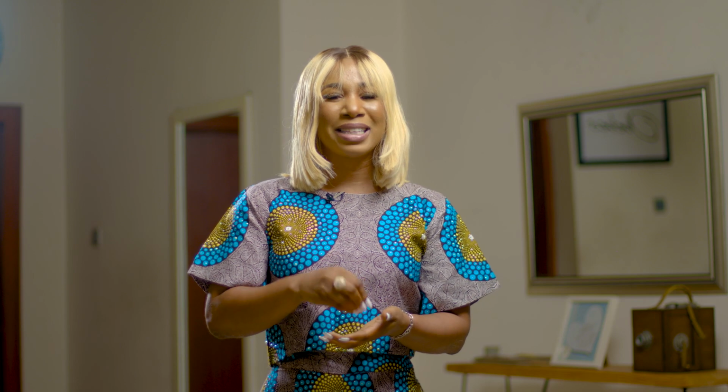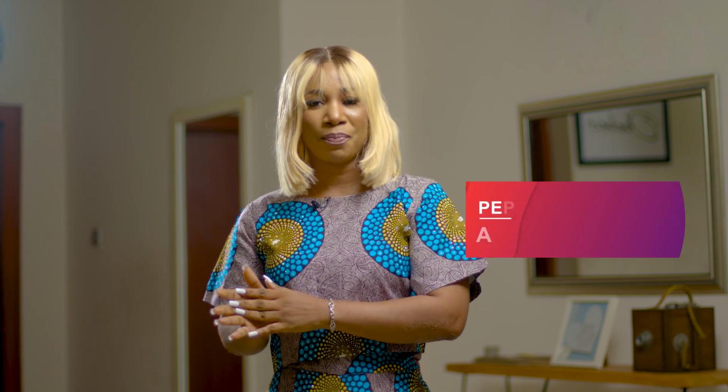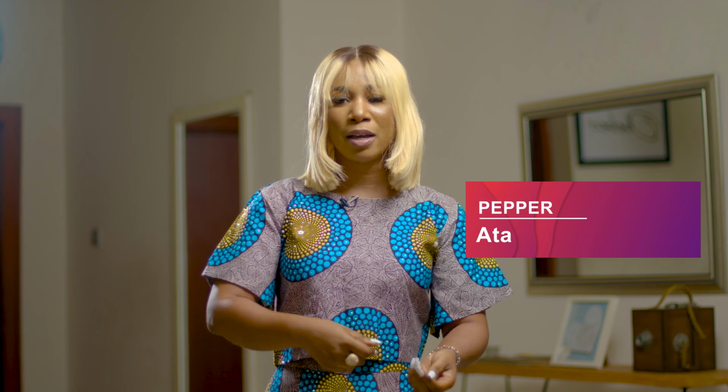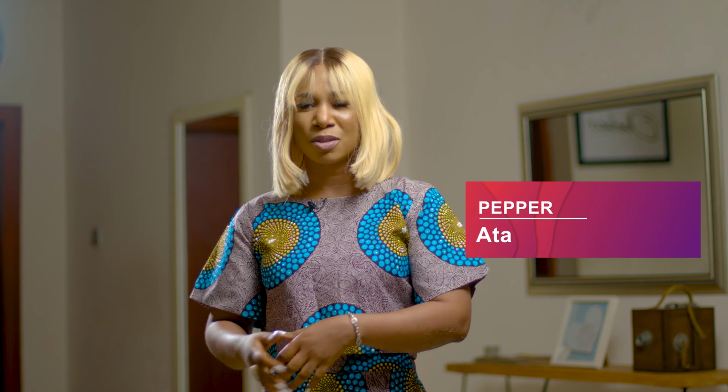Tá bá máa pè ata ní èdè òyìnbó, which is in English, we call it pepper. Pepper is ata. We use pepper to cook a lot of soups, like you can fry pepper and eat with rice. You can fry pepper and eat it with beans, you know.